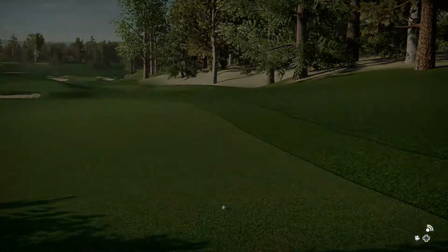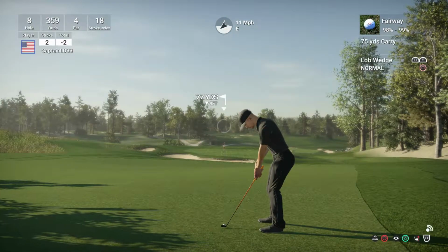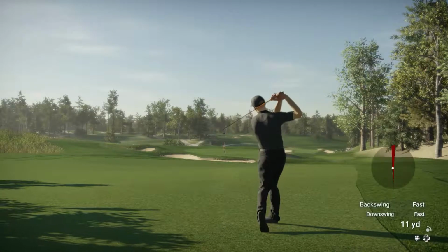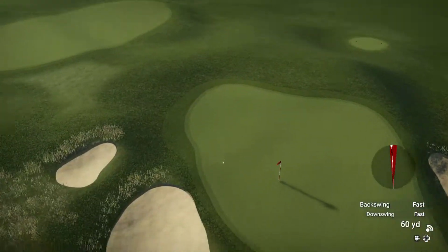And then 10. And then probably 16, too, just because of the way the hole works. And I'll show it to you guys when we get up there. The hole actually works pretty cool, so that's probably my favorite holes on this course.